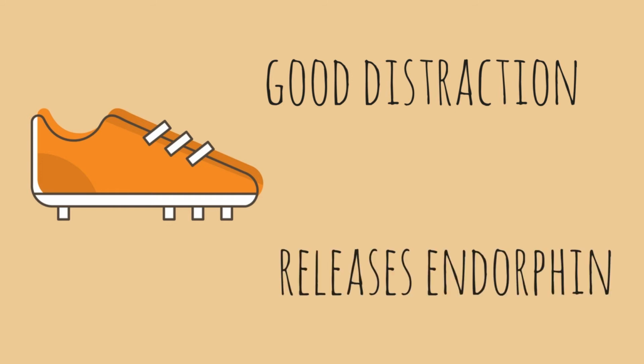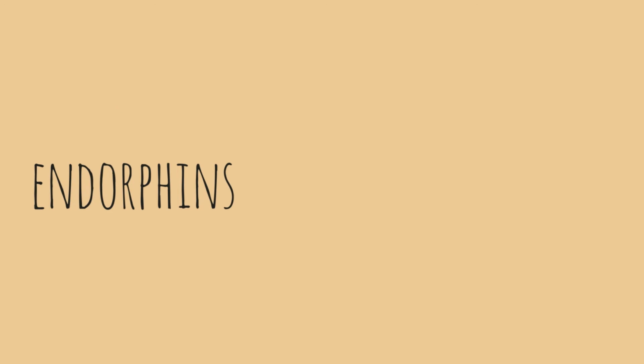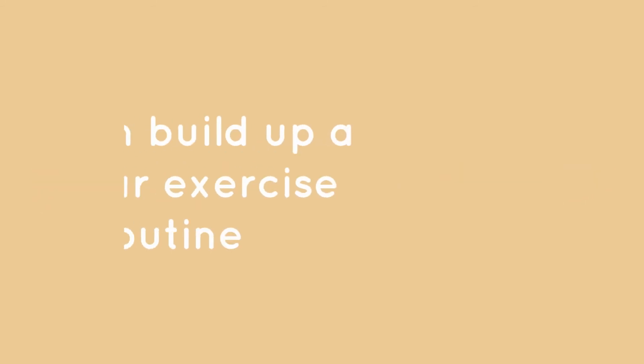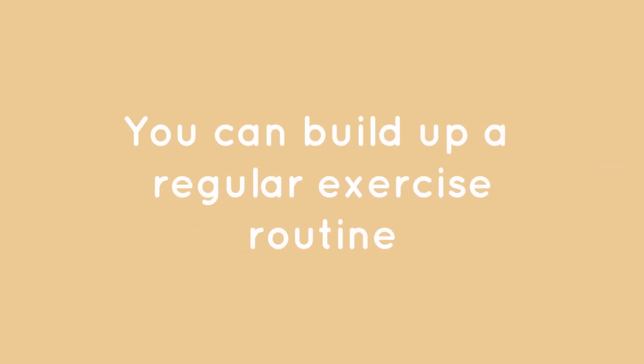Exercise also releases chemicals in your brain that are known to make you feel happier and more relaxed, which could really reduce your stress levels. Again, you may not have enough time to go to the gym or work out every single day during exam season, but just things like going for a light 20-minute jog when you get back from school or stretching and exercising during your revision breaks could really help.